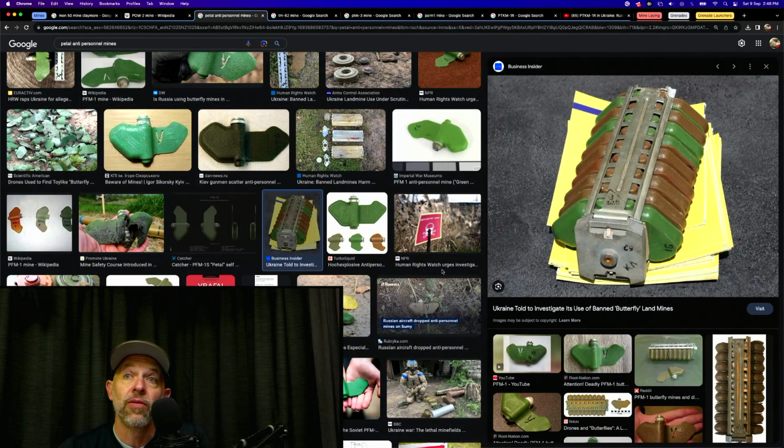But even this self-liquidation technique, which is there to reduce the amount of harm to civilians and unexpected people in the future by detonating after a period of time, even that can be a challenge where people may be in the area where these mines have been laid and it's within that 40-hour window, and without even stepping on one, they go off next to you, they just self-liquidate next to you, and that causes damage to people.